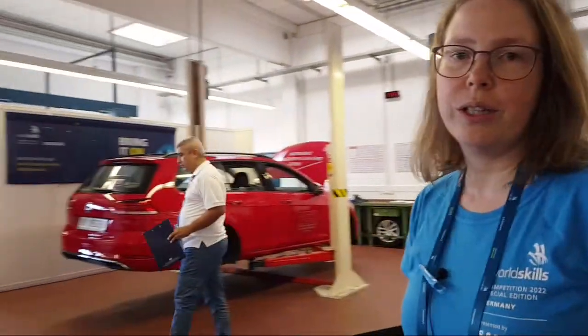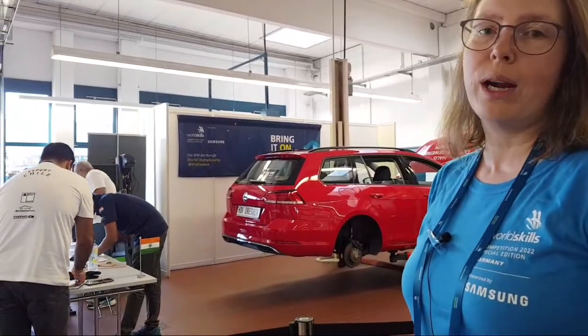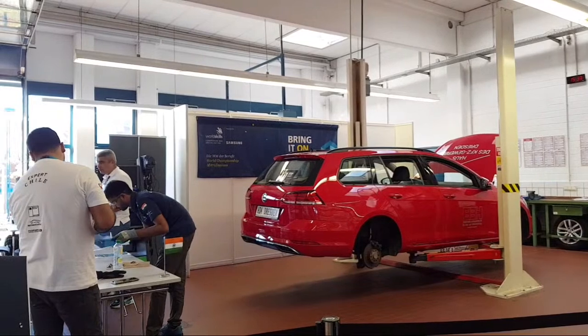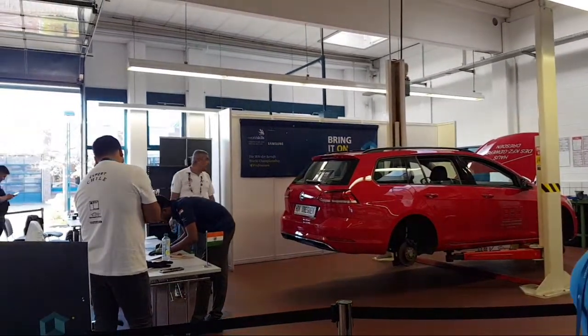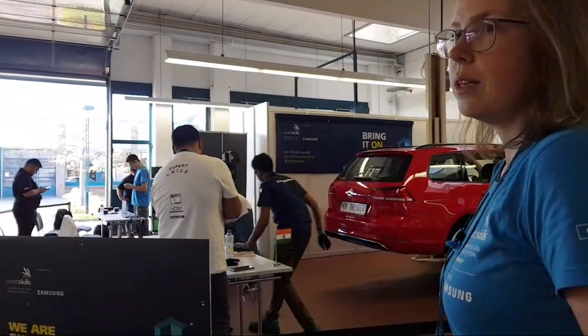So let's have a look at the competitors first, and then we have a little chat with our skill competition manager. So let's have a look first. So here you can see the competitor from India. They had a break, so they just started with their competition time, going through all the papers and the task, what they have to do. And up there, let's have a walk over there.